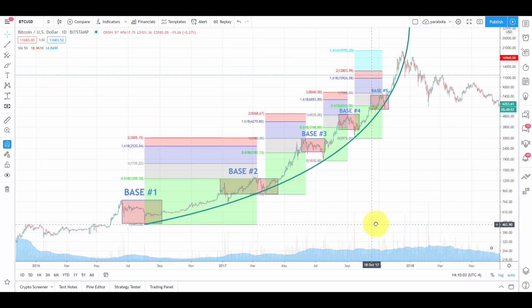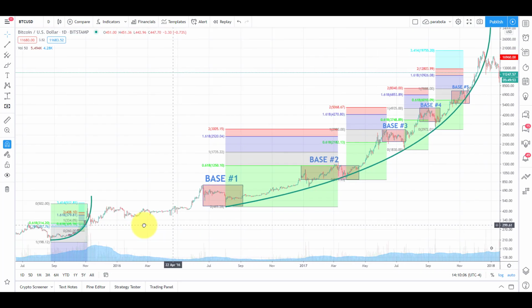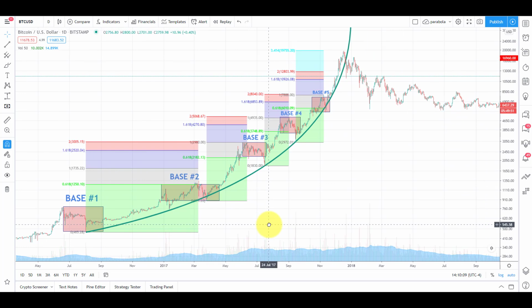All right, gang, so Bitcoin in its history has had a few parabolic moves. You know, obviously the most famous one is 2017. Now, typically we see 4, sometimes 5 areas that the price bases in.